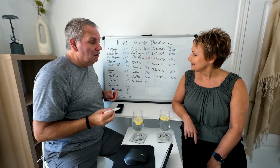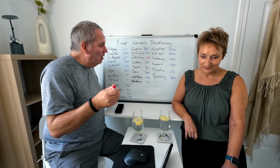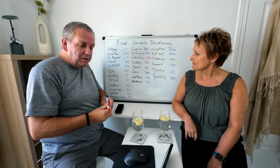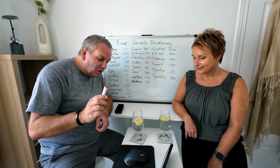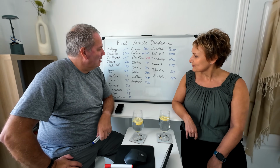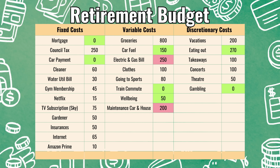Now you would say, what would have been a really clever idea, Neil, is rather than down arrow, why don't you do green when it goes down? You need a green pen for that, wouldn't you? And I haven't got a green pen, so I'm going to do a down arrow. Any other changes? Well, the train can go because I'm not commuting anymore. That's good. This is looking good. I like it. Anything else?